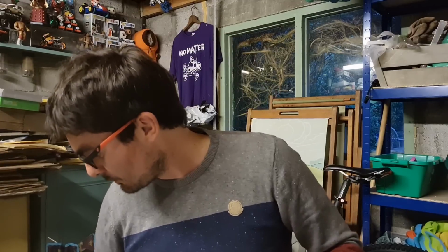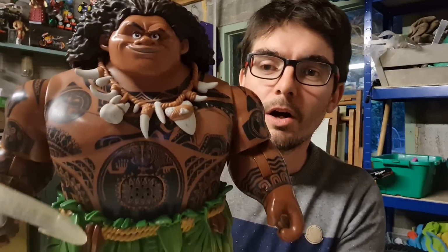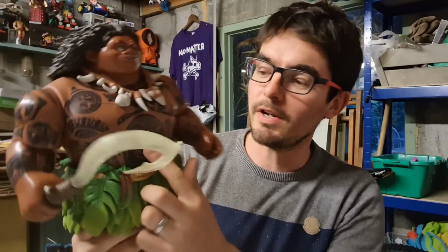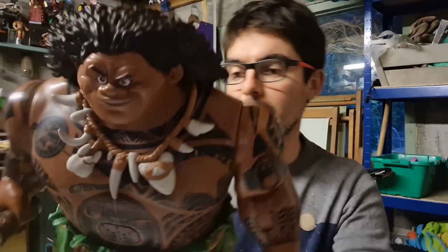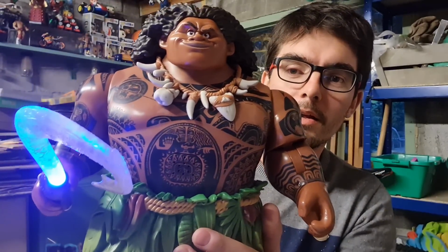Now I do have a couple more pickups to show you actually, because I've been looking on Facebook Marketplace again. I've had a bit of spare time this past week, and I came across this listing today, and it was for a Maui off of Moana. Now this version, right, let me just push that. Oh, I've got to turn them on first. Let me turn them on. Do you know who Maui is? So Maui is off of Moana.